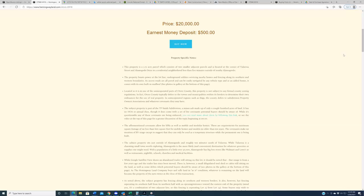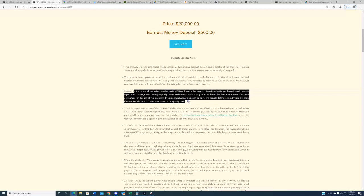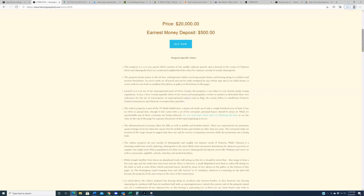Anyway, Otero County has no formal county-wide zoning ordinance. They tend to defer to the towns and municipalities within the county. We talk about that here. In unincorporated regions of Otero County, if there is no city government like Alamogordo or Cloudcroft saying what you can and cannot do with land, with real property, then there are typically HOAs, property owners associations. They have covenants, they have restrictions, they have their own rules, and the county tends to defer to them.